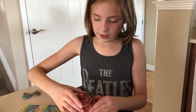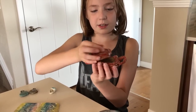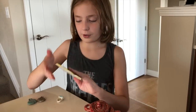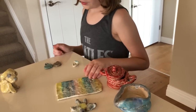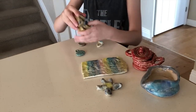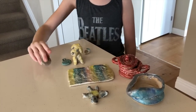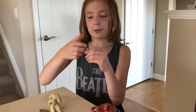And I have a coil pot. I made it for my mom, and she can put things in it, see? And then I have a little coaster for our coffee table so we can put our drinks on it. And now I have a few things for my best friend. I have a little statue of a dog because we both really like dogs. And I have a little pendant for her. And I also have one that's matching for me. And then I have a little ring that's too small.